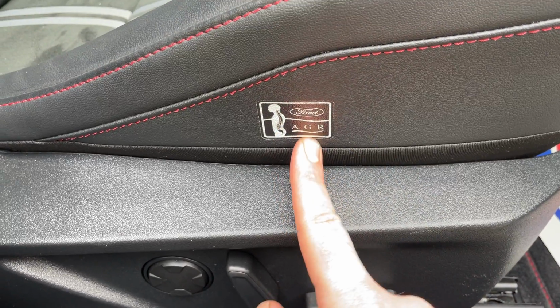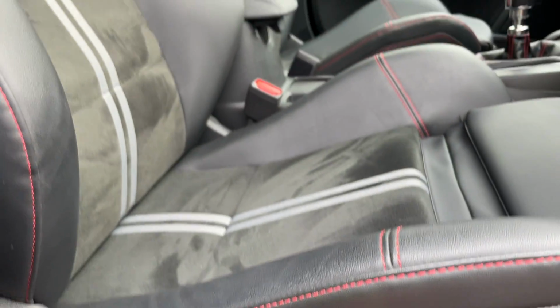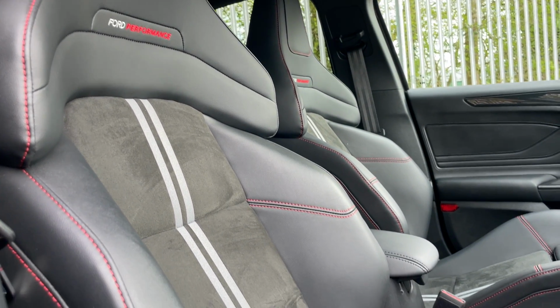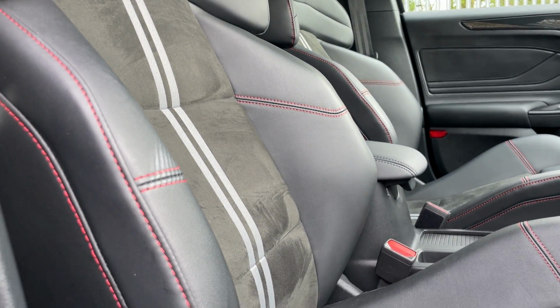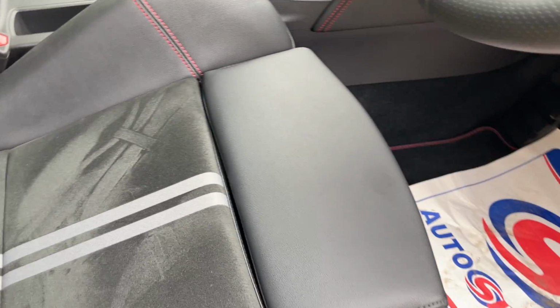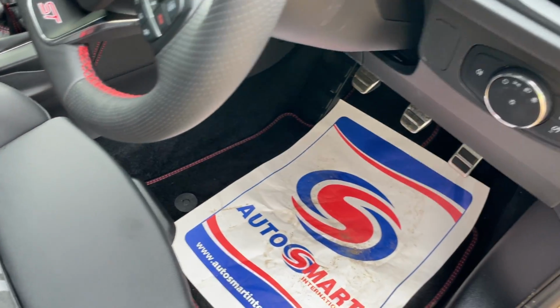And we've got the AGR technology, so that's like an airbag technology in the seat. But if you were taking this on the track, these are the perfect seats to do so. So it's going to keep you in position and it'll be nice and comfortable. I'm just going to jump inside the vehicle. You may hear a little bit of distortion on my microphone, so please just bear with me for a moment.